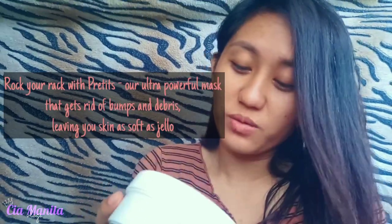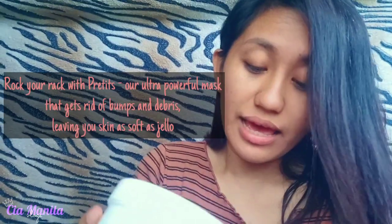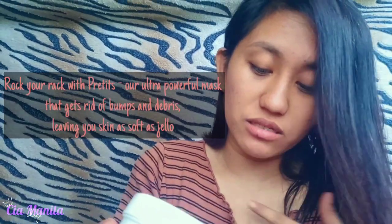So, like I said earlier, these products are mainly for women. If you're a guy who wants to use this, why not? But yeah, it's mainly for women, but I think men can also use it if they want to. So, Pretits Boob Mask. Rock your rock with Pretits. Our ultra powerful mask that gets rid of bumps and debris, leaving you with skin soft as jello and just as fun to touch.